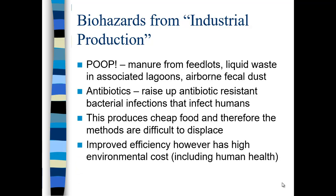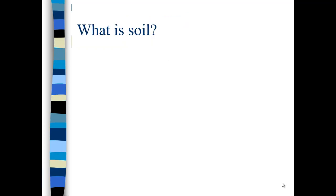Okay. And the improved efficiency has a high environmental cost. It's destroying the environment because of the release of manure and toxins, and there's a huge human health cost associated with it as well, especially when you look at the carryover of antibiotics in our food.